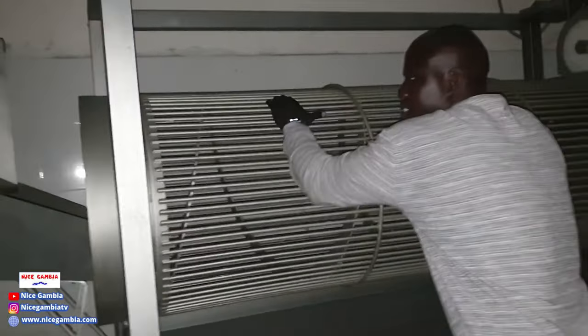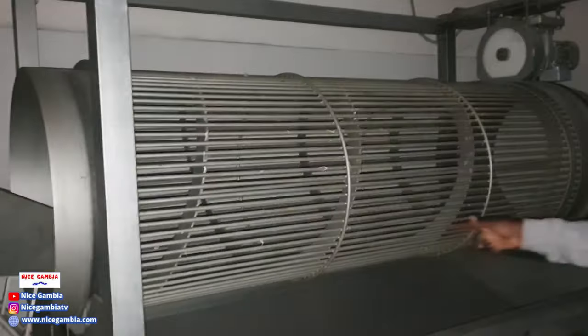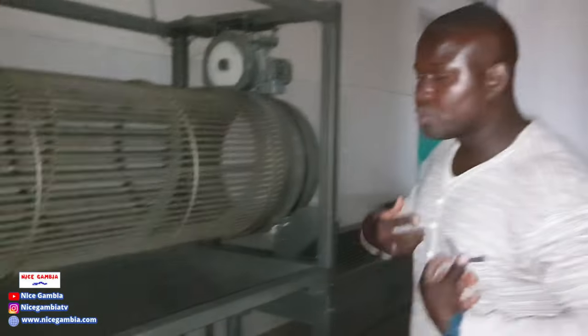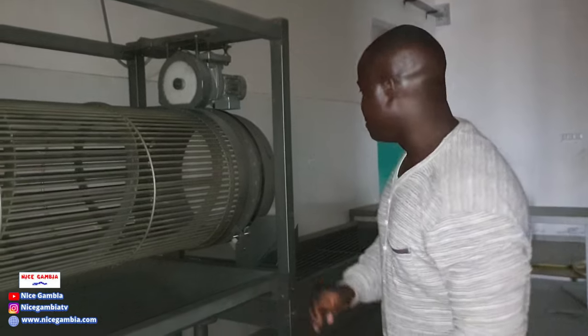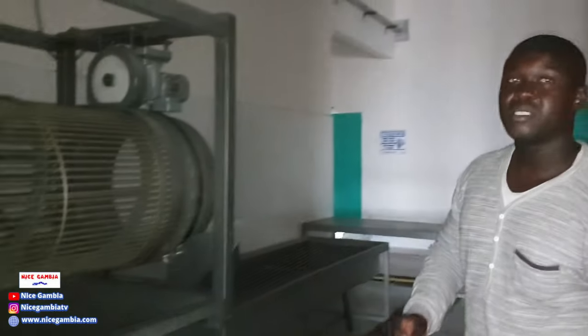During the process, it comes out from here and drops. This is what we call the triple drum. When the chicken gets in, the water washes inside the chicken and flushes it out, so that the chicken will be light, because we are dealing by weight. So we are selling the normal weight. That's why we use the drum.